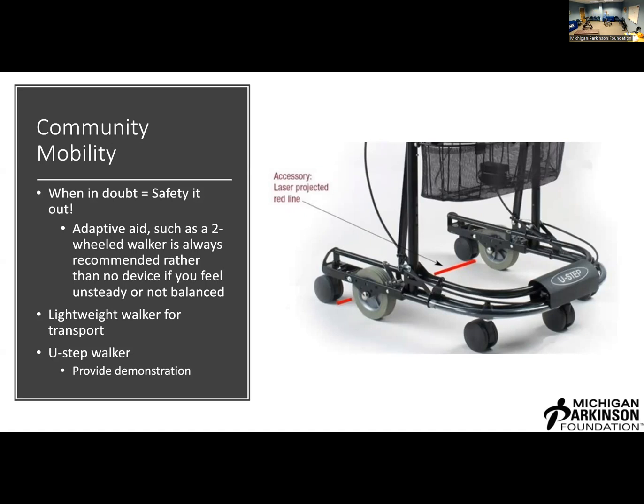We also have this lightweight walker. So you can come in the office and try it out. Has some storage back here. It has a safety belt, but people use this when they travel and they just pack it in the car. It folds really easily. You can fold these down. And then you just grab the seat and it pulls right up. It's super light, guys. I'm not even kidding. So it's really nice if you're going out in the community and you just want this as a backup in case you get tired. You can bring that and it will easily fit in the car.